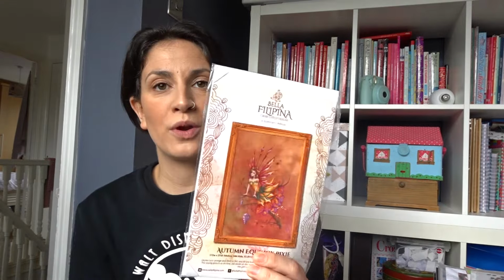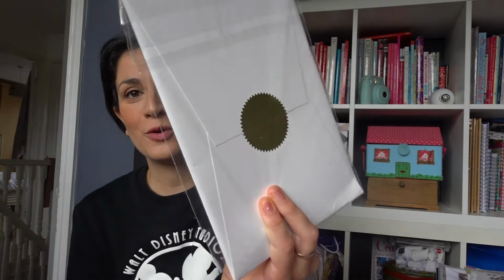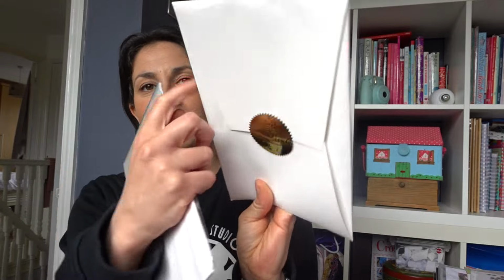My eldest daughter is called Pixie, so that is probably why I am fascinated with these. I think I got the Holly Berry Pixie last year, but I didn't get it for Christmas. I got it with Christmas money. And my Autumn Equinox Pixie is from the Knitting and Stitching Show, and you can tell it hasn't even been opened yet. But the Holly Berry one has. So I've only ever had two Bellas and these are my two.